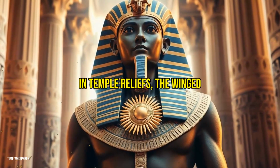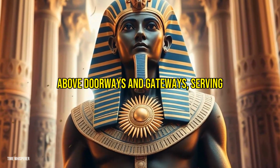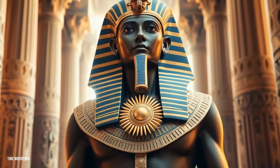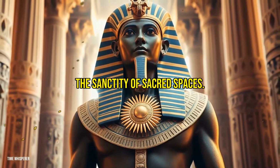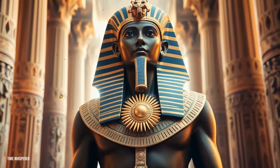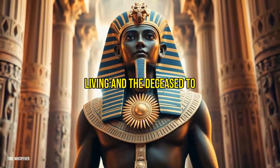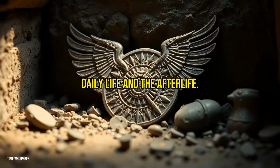In temple reliefs, the winged sun disk was commonly carved above doorways and gateways, serving as a protective barrier against evil forces. Its presence was believed to ward off chaos and ensure the sanctity of sacred spaces. The symbol also appeared on amulets worn by both the living and the deceased to invoke the gods' protection in daily life and the afterlife.